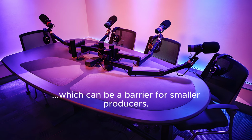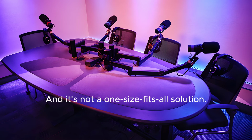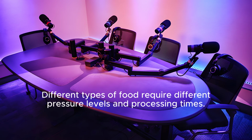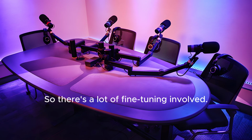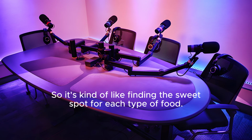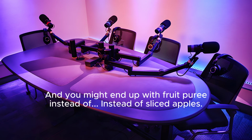which can be a barrier for smaller producers, and it's not a one-size-fits-all solution. Different types of food require different pressure levels and processing times, so there's a lot of fine-tuning involved. That makes sense. So it's kind of like finding the sweet spot for each type of food. Too much pressure, and you might end up with fruit puree instead of sliced apples.